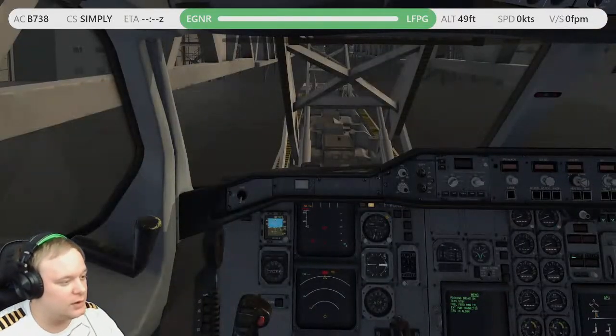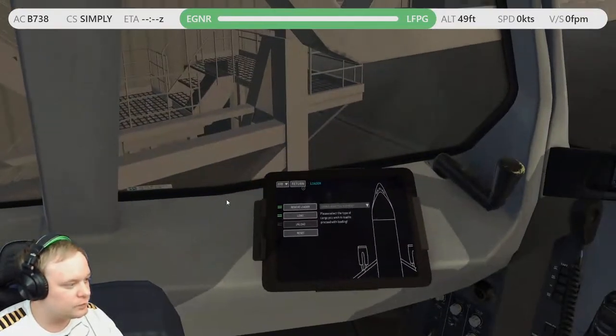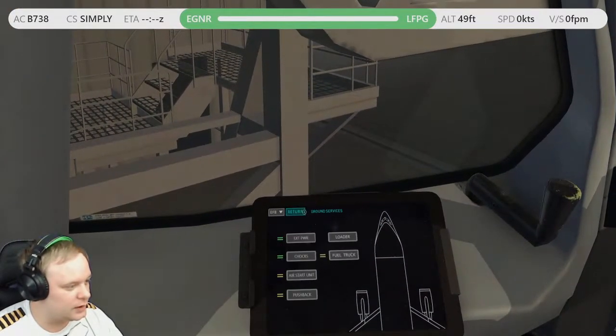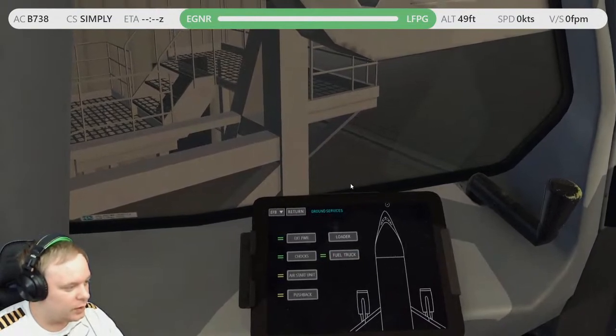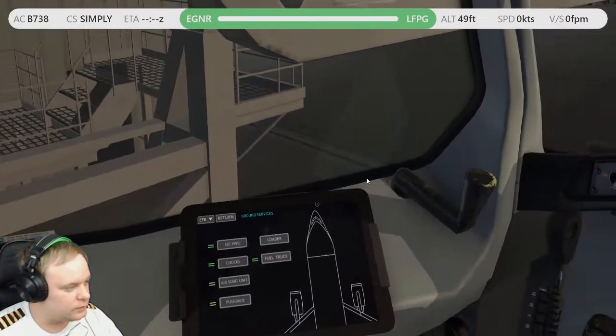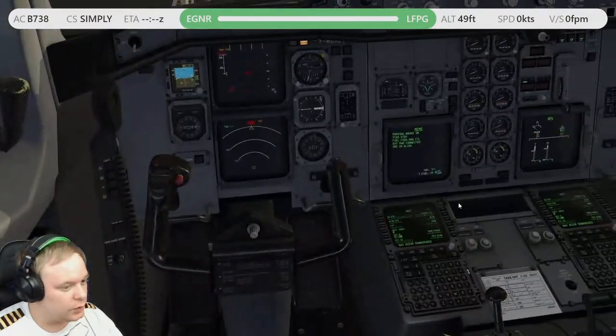Okay, so we can now go into the inside here. That's all done and dusted. Nice, nice, nice. We need to call the fuel truck. I haven't called the fuel truck yet. We could have probably done with that. Fuel truck will be here.